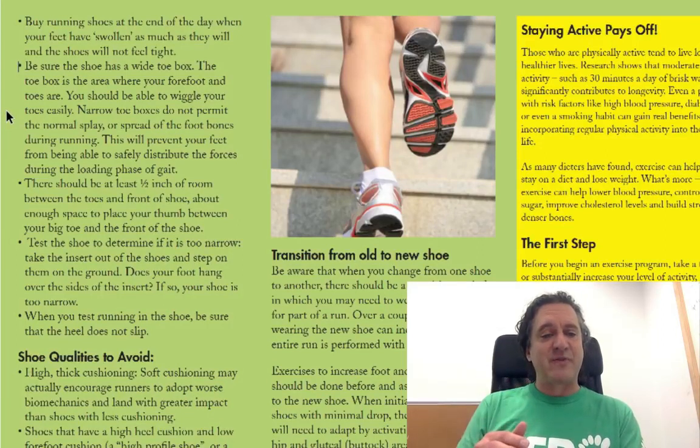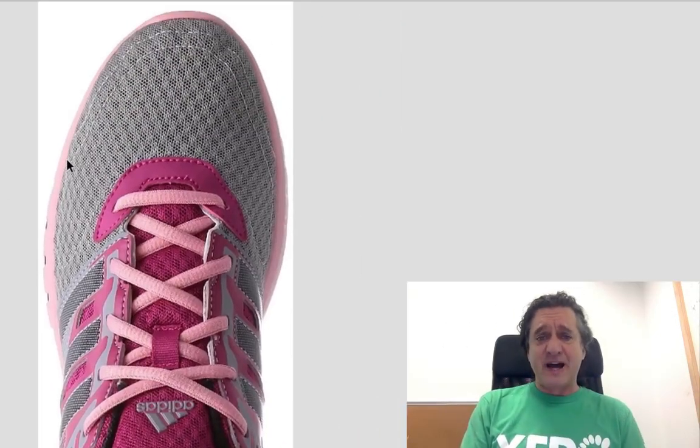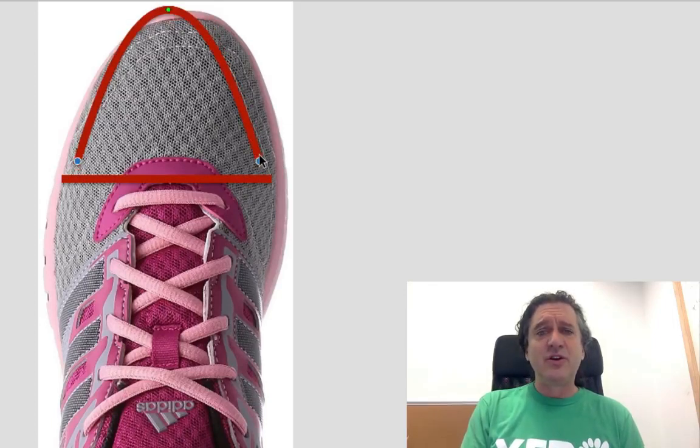This will prevent your feet from being able to safely distribute forces during the loading phase of the gait. Let's go back and take a look at some of these. Not only is this narrow, let's draw my line, not only is that narrow, but is this the shape of your foot? No, your feet are not pointy like that. Your big toe does not come in at that angle.